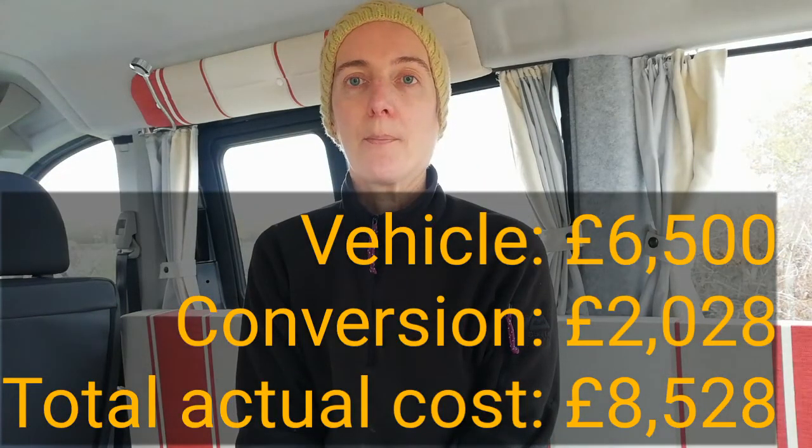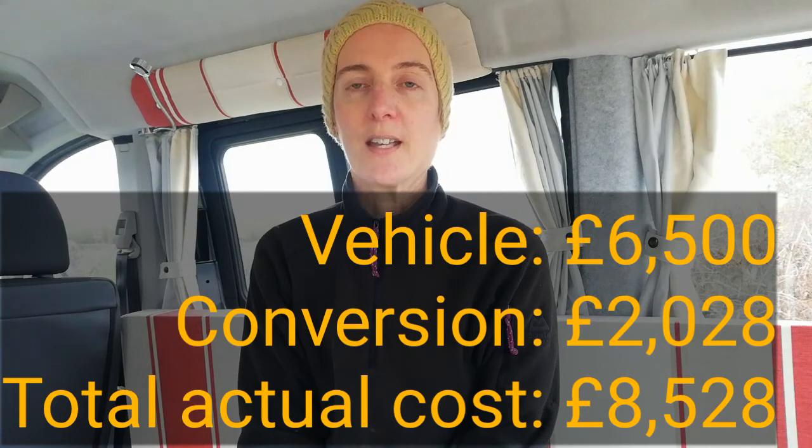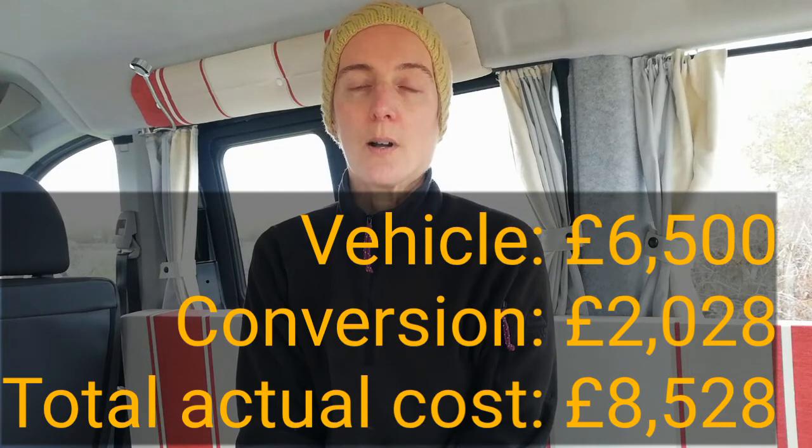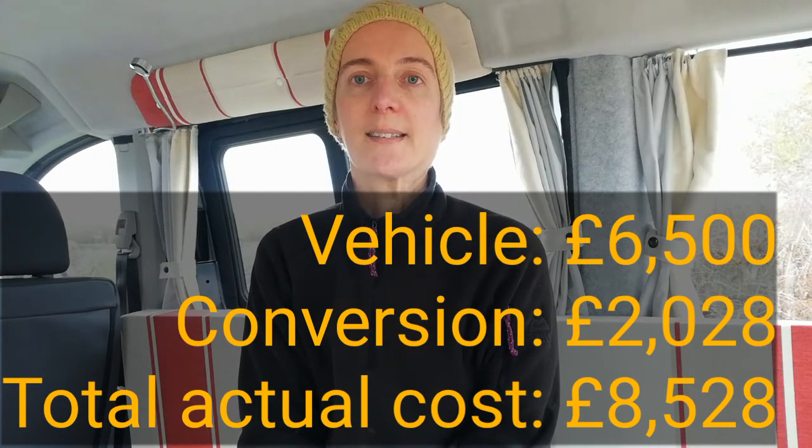So, just to recap, we had a purchase of £6,500 for the vehicle. We spent £2,030 on the build. So Erica in total cost us £6,530 to give what I think is rather a nice looking, very functional camper van. And what I'm going to do now is just go through all the individual categories within the budget and say what the budget was and how much we actually spent.